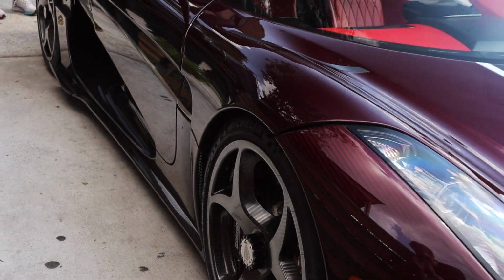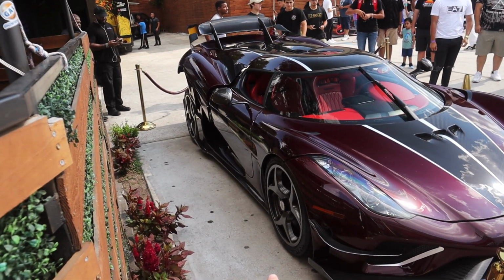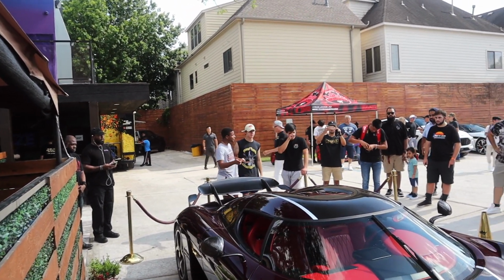One other point I wanted to make about the wheels is that these wheels are fully carbon fiber wheels. Koenigsegg was actually one of the first production car manufacturers to put carbon fiber wheels on their cars. And these carbon fiber wheels save about 40% weight compared to a regular alloy wheel, which is another fascinating point.